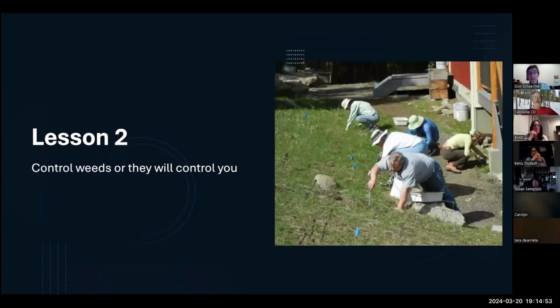And that takes us to lesson number 2, which is control weeds or they will control you. And so here's a picture. A great way to lose friends is to invite your friends over for a weeding party. And so you'll see here, in fact, this was 2010. I don't think I've seen any of these people since then. You know, that's how to lose friends. And I'm just kidding there because I recognize 3 of them that I have seen since then, but they haven't been here to pull weeds.